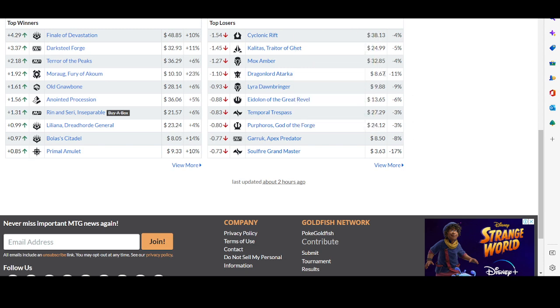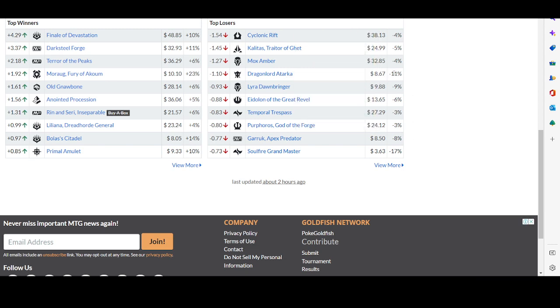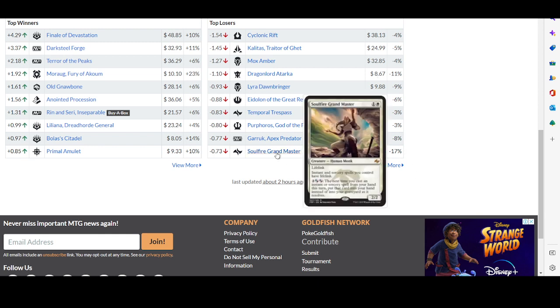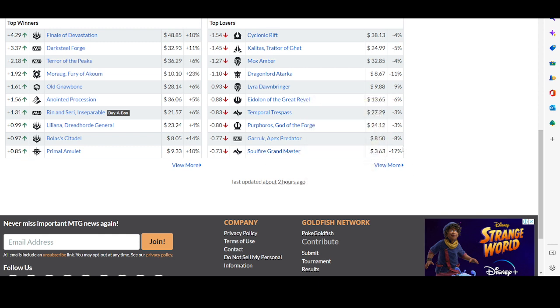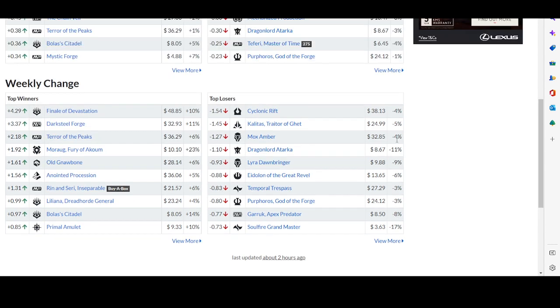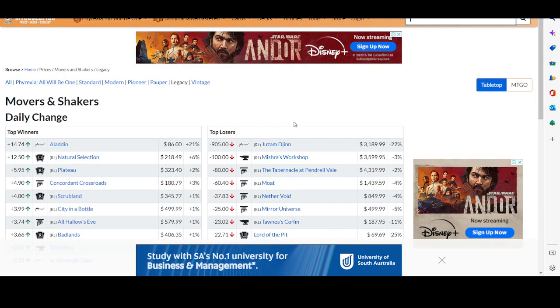Biggest drops: Dragonlord Ojutai, 11% drop to now at $8.67. Soulfire Grand Master, 17% drop to now at $3.63. Lae'zel... Lara Dawnbreaker is on this list as well, 9% drop to now at $9.88. She's on the reprint list, so obviously that's going to come back. Garruk, Apex Predator, an 8% drop to now at $8.50 as well.